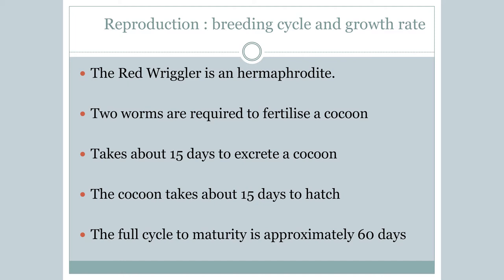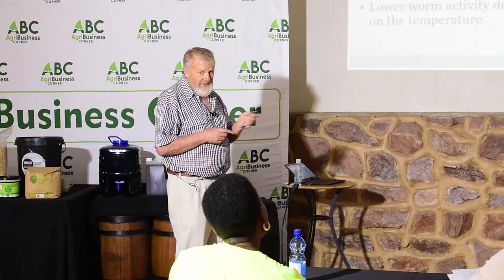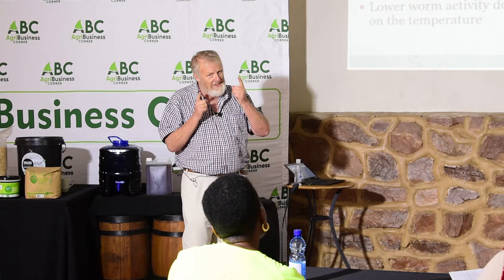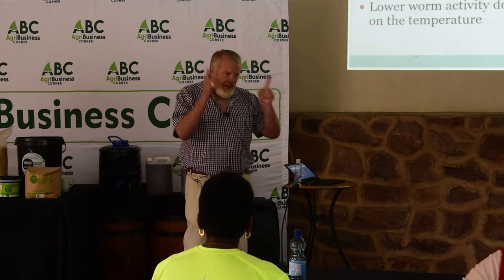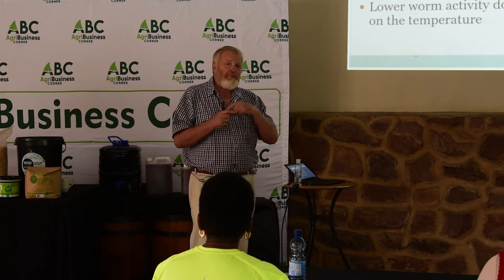Each worm will lay a cocoon every week. Each worm will lay one cocoon every single week. That's important to know. The population increases between 60 and 99 times in 12 weeks. So you take one worm, that worm will increase 60 times, it will have between 60 and 99 offspring in 12 weeks. It takes two to mate, so each one will lay a cocoon. So each one will increase between 60 and 99 times in 12 weeks. So what you'll understand now is that the increase in population is very, very quick, if it's done correctly.